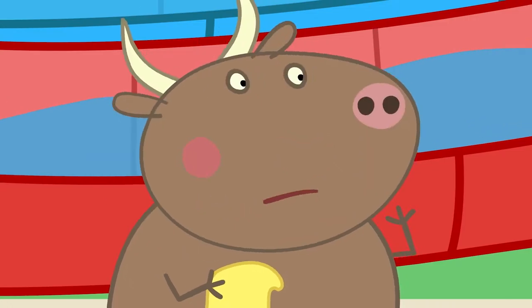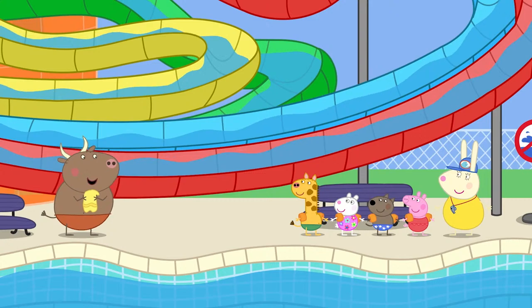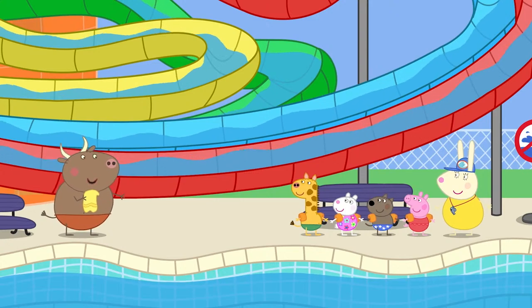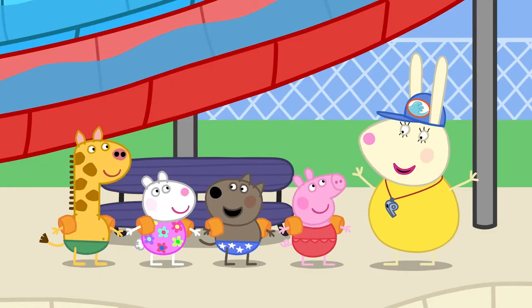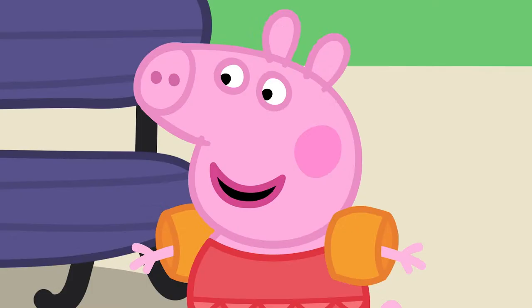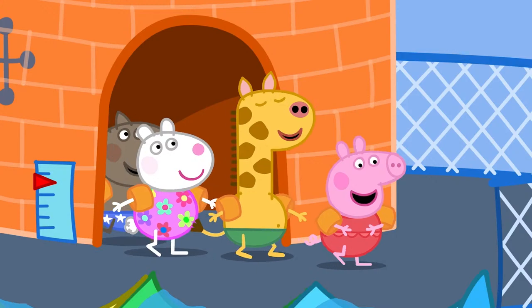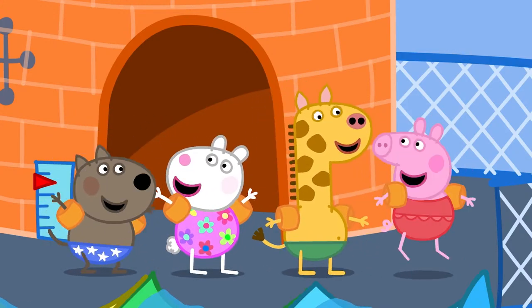Have a splendid time, Mr. Bull. Oh, ho, ho, ho! Right you are, Peppa! Enjoy the pool, everyone! What shall we do first? Let's go on the water slide! Hooray! Everyone is very excited to ride the water slides.